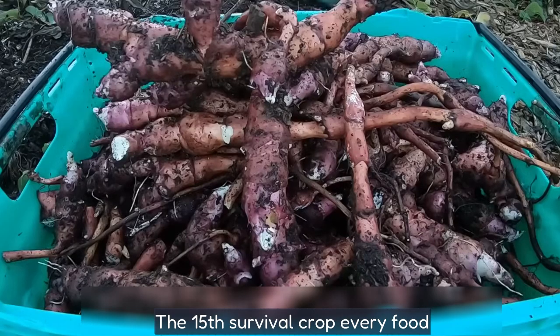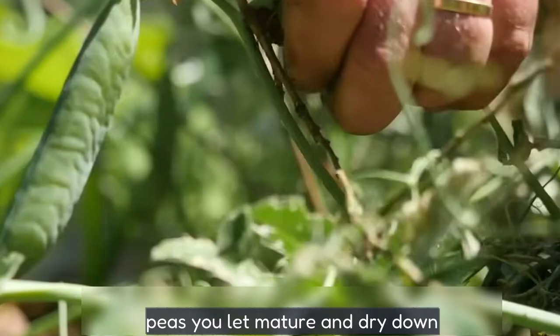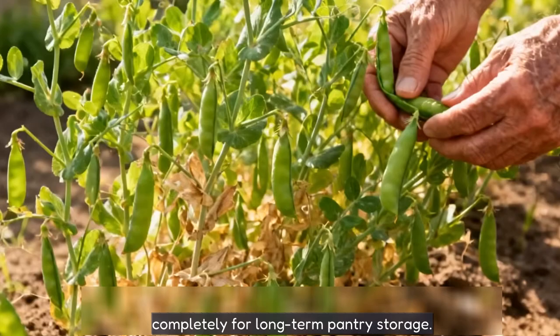The 15th survival crop every food security gardener should know about is dry peas, sometimes called soup peas. These are not the snap peas or snow peas you eat fresh from the vine. These are peas you let mature and dry down completely for long-term pantry storage.